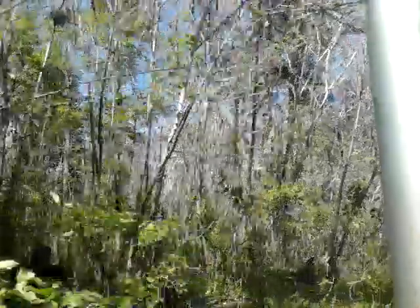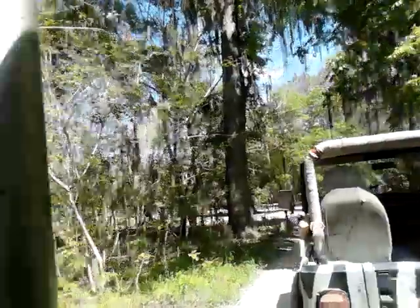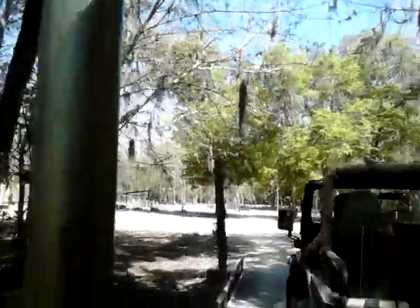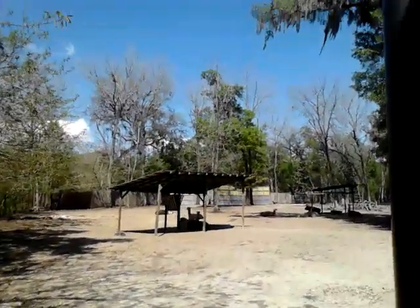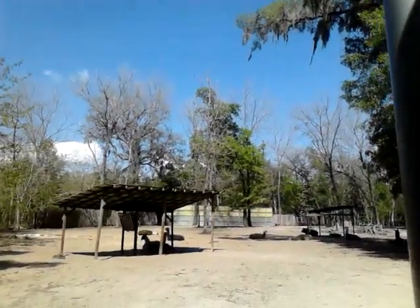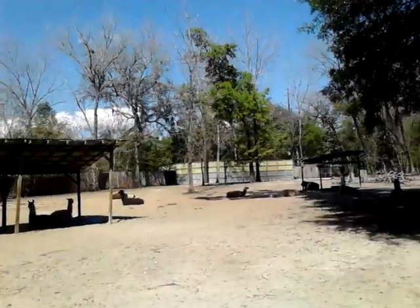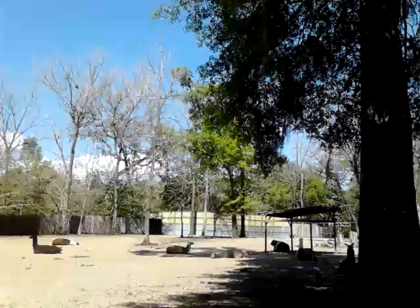And here we come up onto our animal area, and let's see what we have to talk about first. I guess we're going to talk about our llamas. Our llamas are from Peru. They are pack animals. They are kin to the camel family, and like the camels, they have the same spitting habits. They can spit up to 15 feet accurately.